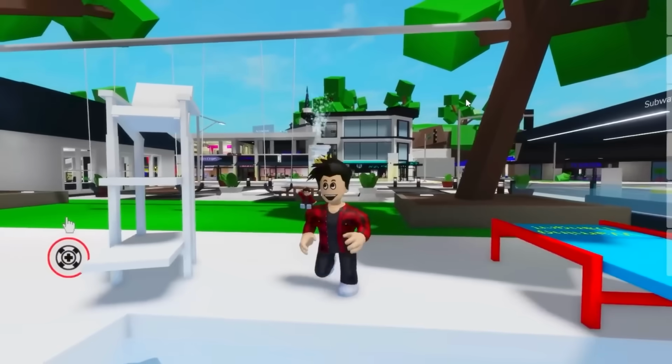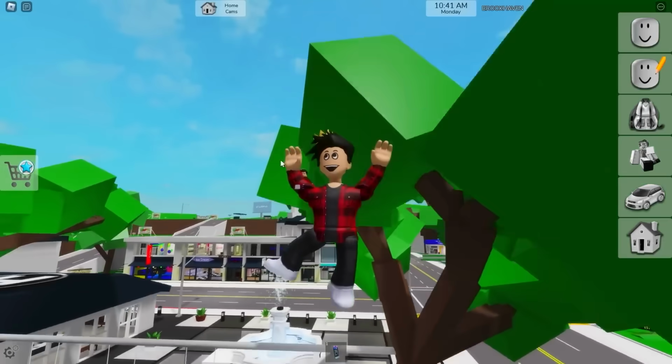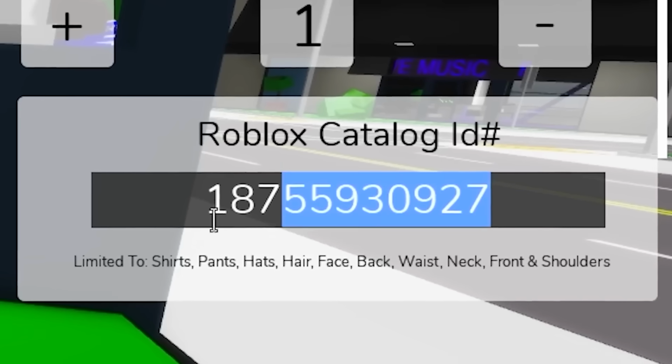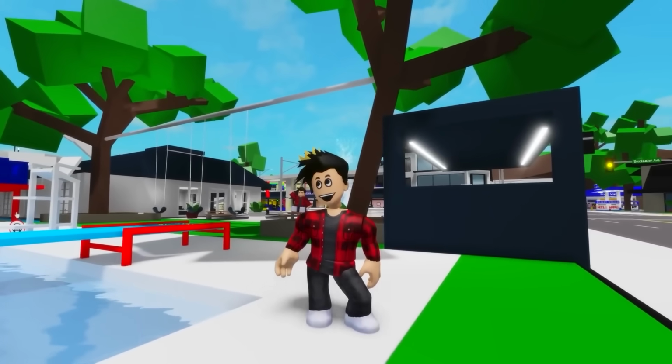This one changes how we fall. It's hard to see, so I'll use the diving board. As you can see, we raise our hands, 2 hands and 1 leg up and all. The next ID is this one, which will change our regular idle animation. Look at that. Now I'll start standing around like this.